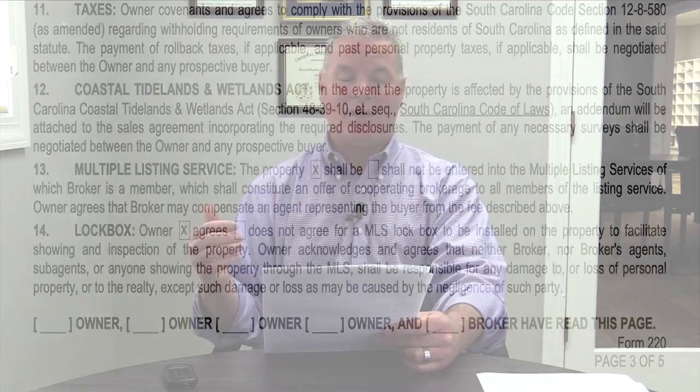Remember, in our contract for sale and our raw land contract for sale, there's a decision about who's going to pay rollback taxes. And sometimes a person can't pay the personal property taxes, and a buyer is willing to buy the property and pay any property taxes that are owed on the property, so the buyer takes that on. Now, that's not often, but that does happen.